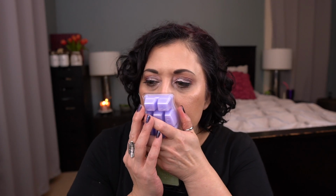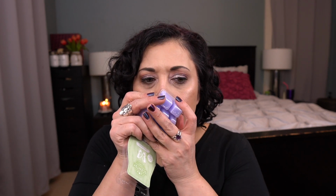Lots of lavender. Oh, that is light. Surprised. I don't even smell lavender. That's interesting. I smell mostly chamomile. I mean, it's nice, but it's so light. It would be a really pretty spring bathroom scent or laundry, but I can barely smell that.